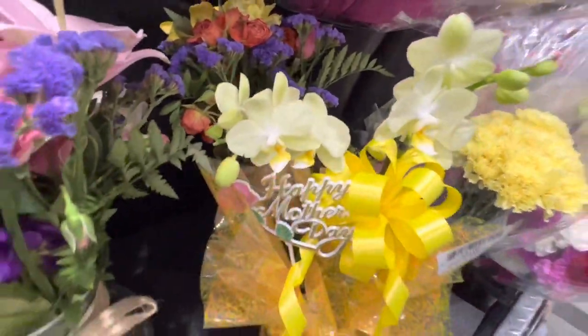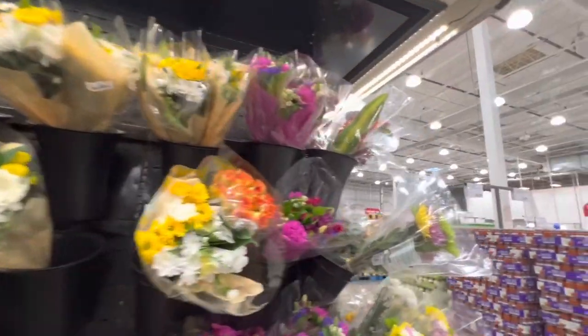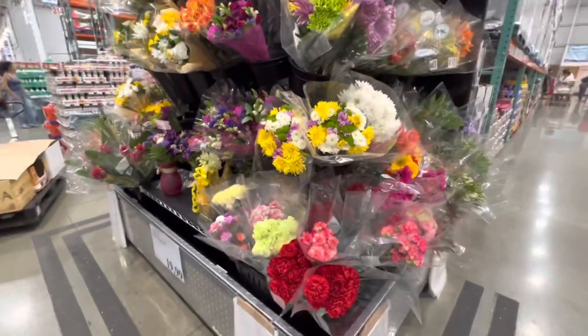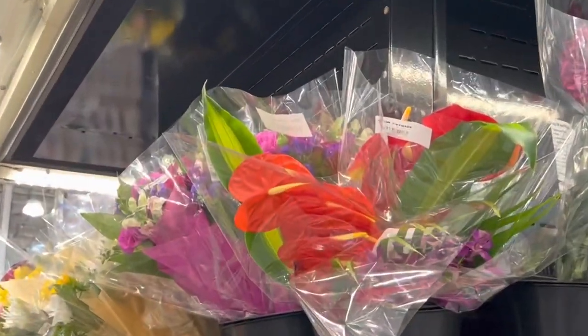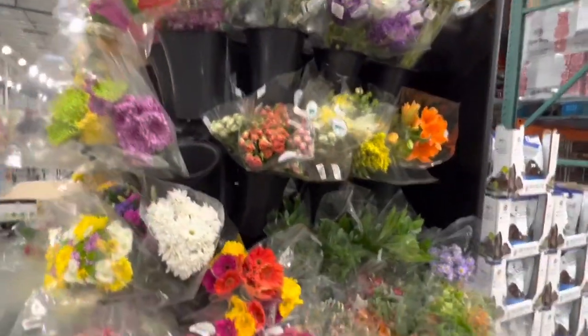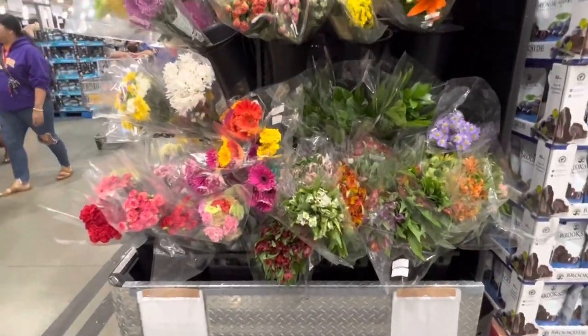Obviously, right now we are coming up to Mother's Day, so they're gonna have bouquets themed for that. But I usually purchase during Halloween, Thanksgiving, or Christmas. Because as I mentioned, I like to display it on my kitchen counter, and it just adds to my overall decorations that I have going on for that particular season.